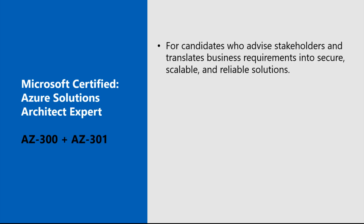So now we're on to the expert levels. We'll start off with the Microsoft Certified Azure Solutions Architect Expert. This one consists of the AZ-300 and the AZ-301 exams. So this one is for candidates who advise stakeholders and translate business requirements into secure, scalable and reliable solutions.